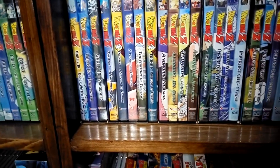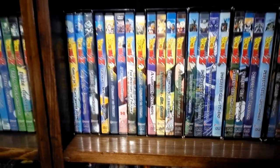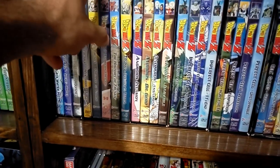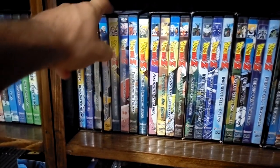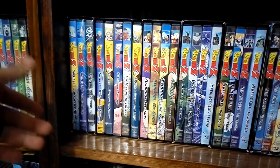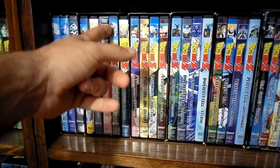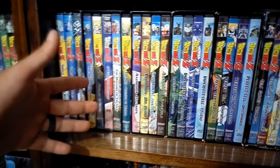Okay, now on to Garlic Jr. DVDs. This one did have a box set. Then we have the Trunks Saga. This was not released in a box set either, so I copied the VHSs once again, and I included the History of Trunks movie as the VHS did. I included that here.